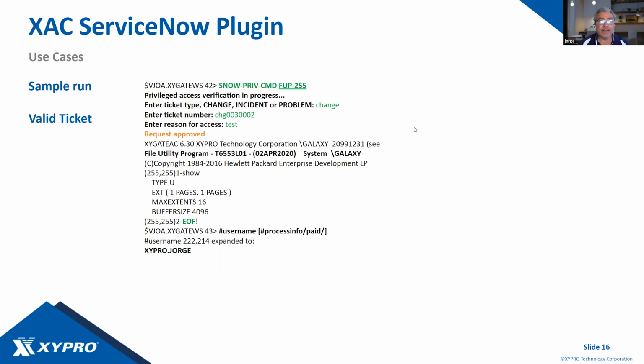As you can see, we start off with the invocation of the tackle routine, passing in the argument of your previously defined XAC command. The user is prompted for the inputs, the same inputs as before. Request is approved, and you're in your PUF utility program. Then you exit, and you're back. A much simpler workflow, more condensed, more concise. You don't have all the tackle logon sequence that you normally saw in the previous ones. And a much simpler way to configure this.